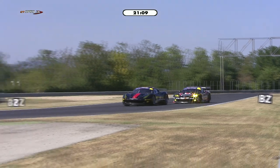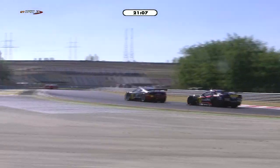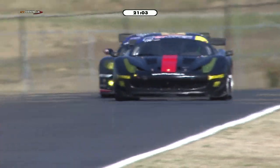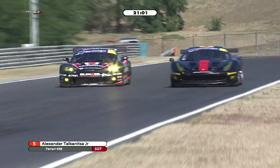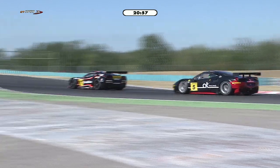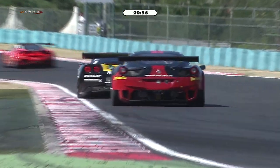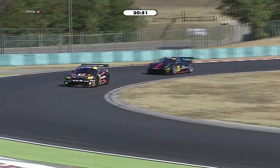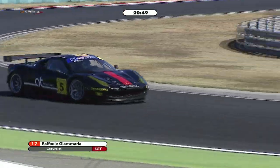stages of the lap. He clearly feels he's a little bit quicker in the Corvette, but the introduction of the paddle shift gear change into the Ferrari has led to a massive improvement in Alexander Taukanitsa's form and overall pace. He now has no option but to concede to Giammaria, who moves up the inside into turn 12. Giammaria currently running in 20th position.